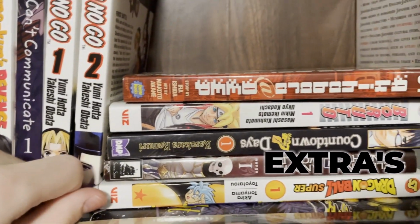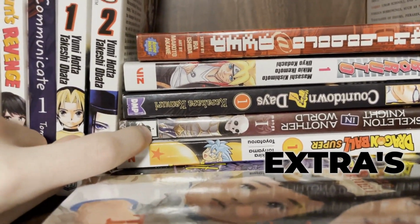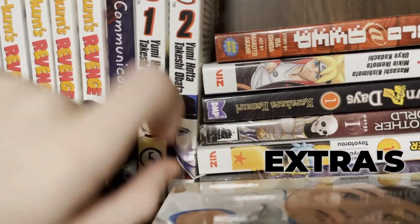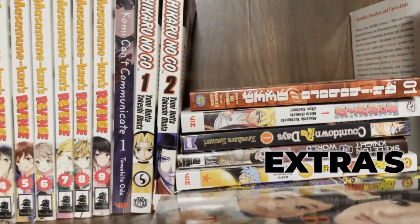I needed it to fill up my free shipping on Right Stuff. And then this series right here, I believe it's called Skeleton Knight in Another World. I know nothing about the series. I bought it and just never read it. I need to read it. I think it's kind of an Overlord ripoff, to be honest, but I'm not sure.